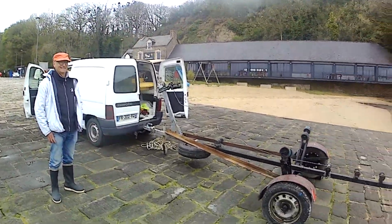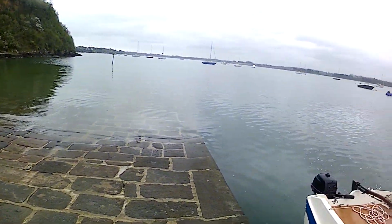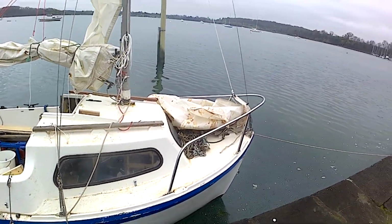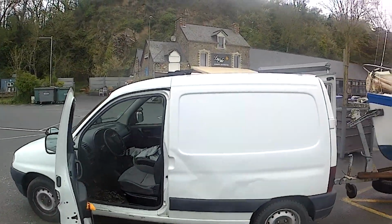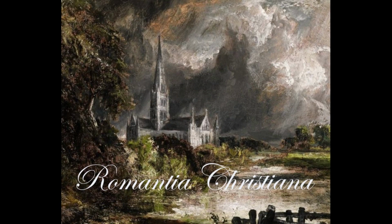Here's a fellow from the Dinghy Cruising Association who happened to be there and gave me a hand to recover the boat. It was time to go home. And there she is on the trailer, and almost ready to go home.